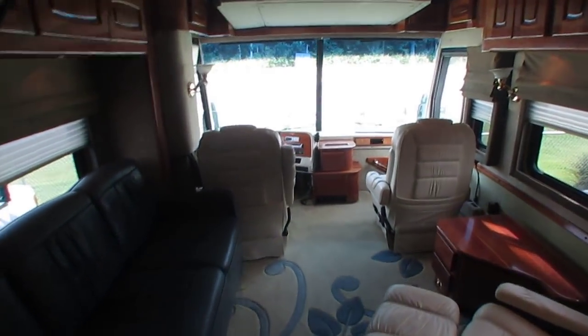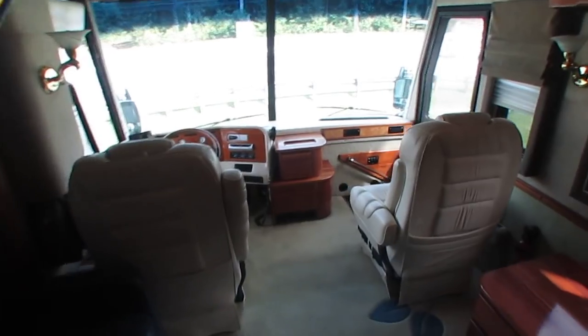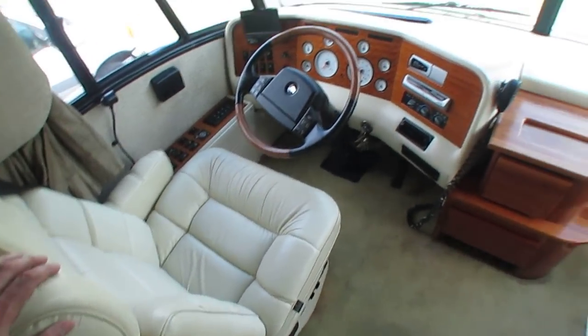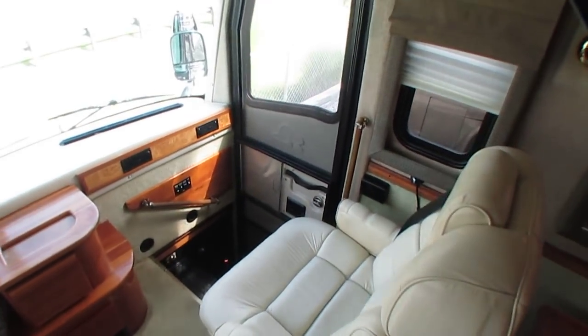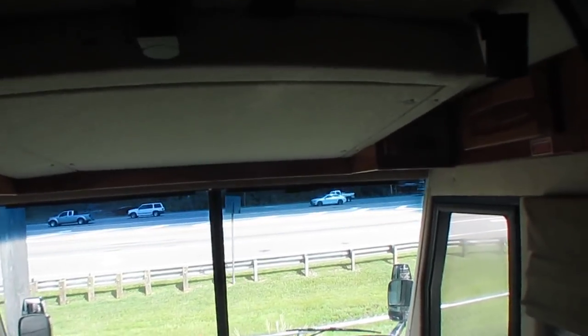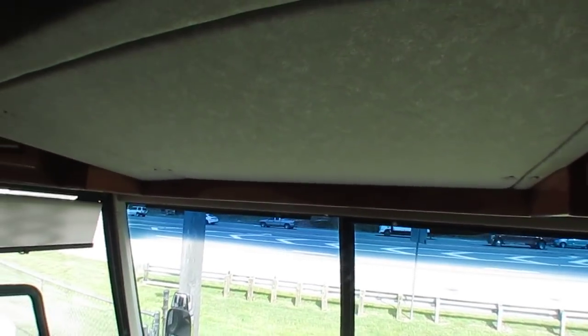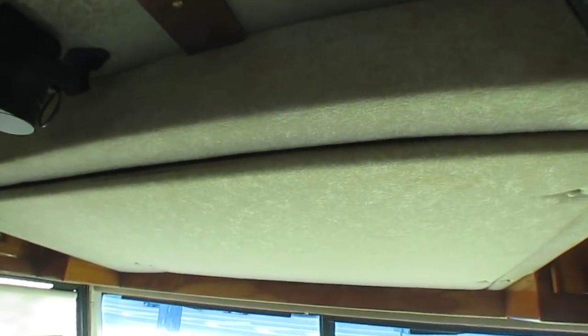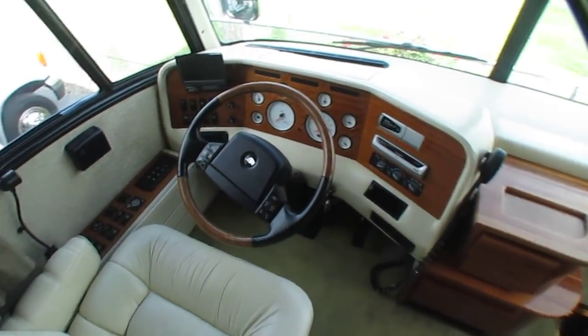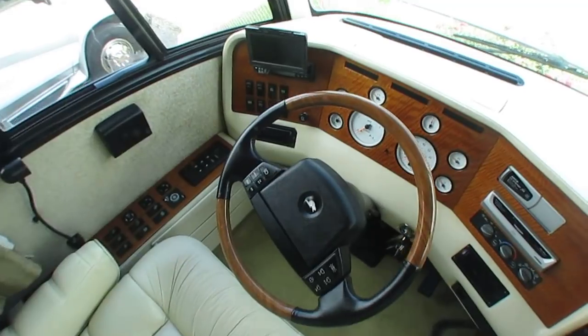Beautiful, beautiful RV, folks. Let's start here in the front area. Flexsteel power captain's chairs. The passenger side is a power recliner. Now, folks, it does have a 42-inch TV up top here. One thing, it does work, but it needs to be adjusted. We're going to take care of that when we go through our inspection. It works sometimes, sometimes it doesn't. That's just one of those things we're going to address when we do our inspection on this RV.